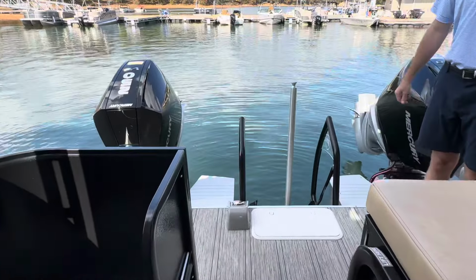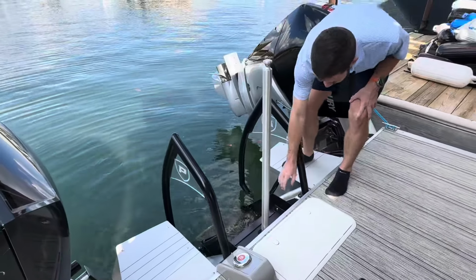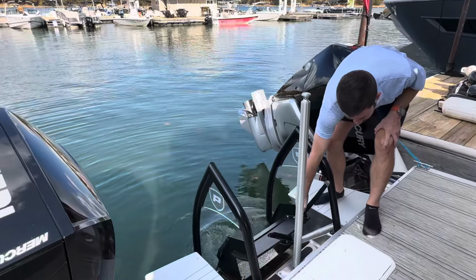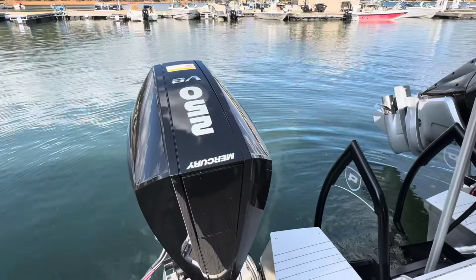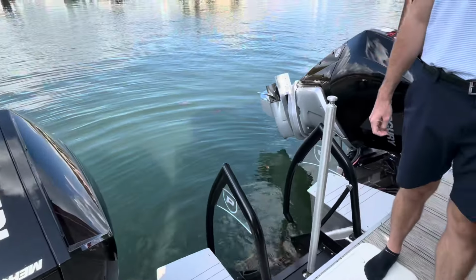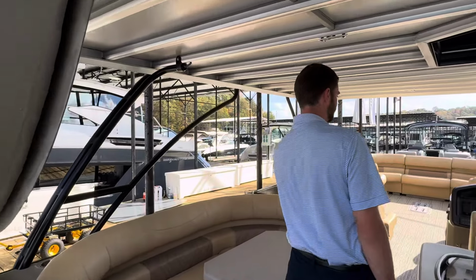Very big, spacious back swim platform. Very heavy-duty staircase that lowers down into the water. And then, as you see, both motors are trimmed all the way up, so you can keep this boat stored very nicely. And I mentioned one feature earlier that we'll show you now.